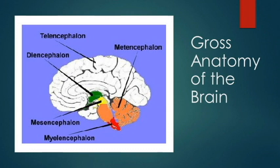So the two regions of the hindbrain are the metencephalon and the myelencephalon. The metencephalon is the region that includes the cerebellum and pons. And the cerebellum is often referred to as the little brain and is responsible for coordinating movements and balance and posture. And the pons, with its bridge-like appearance, connects the cerebellum to the rest of the brain and helps regulate things like breathing and facial expression, as well as simplifying some of those very complicated coordination things that we don't have to think about.